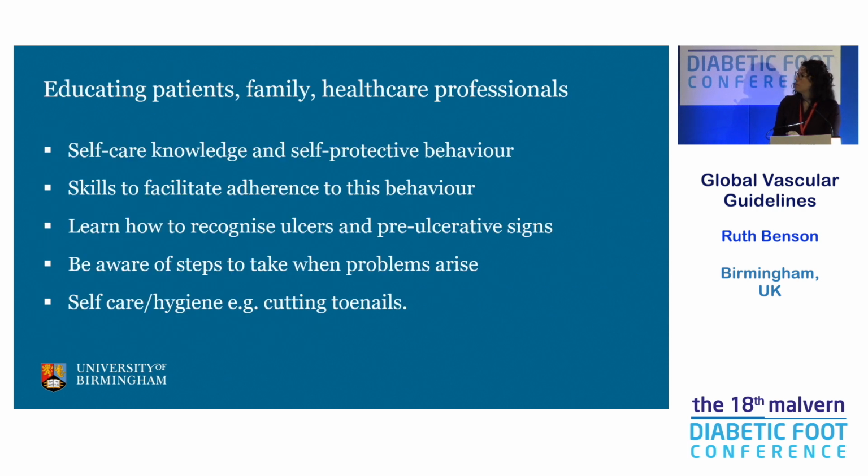Next has been educating patients, family and healthcare professionals. And from this point of view, the guidelines are very clear that self-care knowledge and self-protective behaviour is absolutely paramount. And these patients must be given skills to facilitate adherence to this behaviour. They're not very specific on what those skills might be, but that gives everybody regional autonomy to educate patients in whatever way is deemed most suitable for your patient cohort.